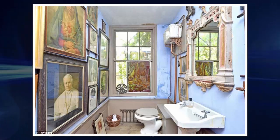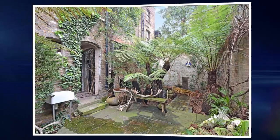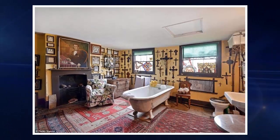The Grade II house is a rare example of a surviving property from 1741, and is made even more unusual by the fact it still retains many of its original features. Its sale is being managed by Rightmove, who call it one of the grandest and best preserved of all the historic old houses in the area.